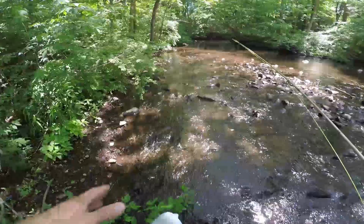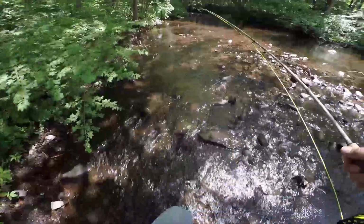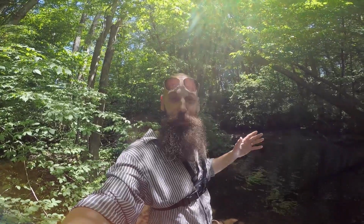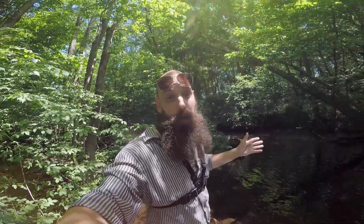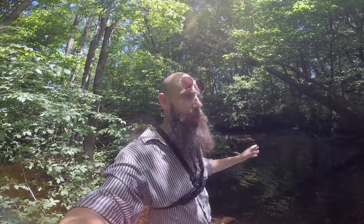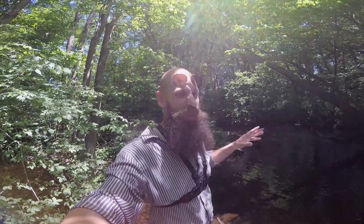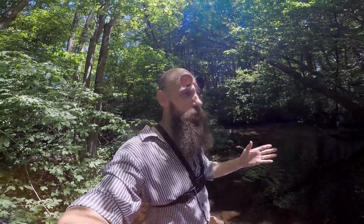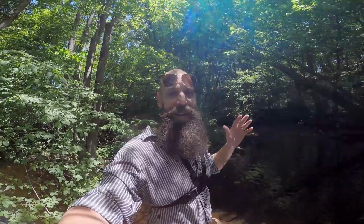So, I am going to show you the flies that I'm using in just a moment. I mean, guys, this is some seriously fun little creek fishing. This is only warm water species for the most part. It's mostly sunfish. We've got a little bit of fall fish in here. You will get the occasional largemouth bass that manages to come down from the lake way upstream, maybe even a pickerel, but for the most part it's just sunfish and fall fish, and it's just so fun.